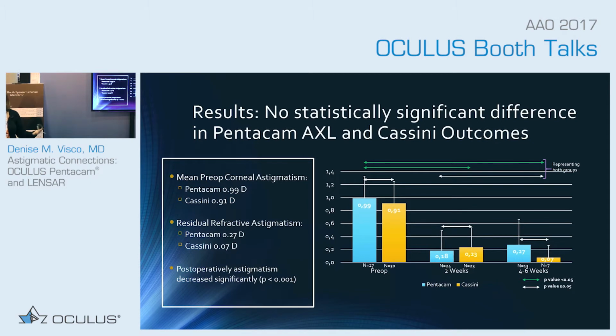So, before we had the integration with the Pentacam, Cassini had great data and a lot of people showing their integration. Well, the study's not finished. We can see here I'm only up to 7 eyes here and 13 eyes here. But initially LENSAR did the statistical data with this, and there's no difference. This instrument is as good as anything out there, and it is an excellent device.